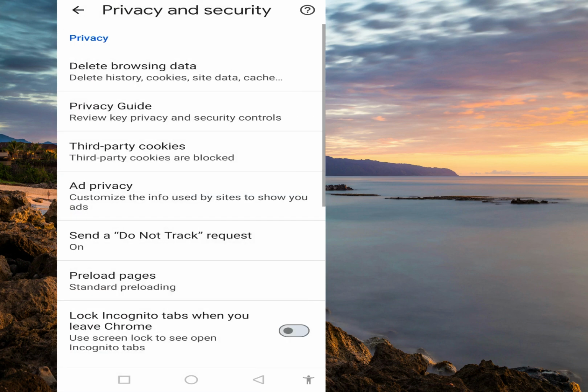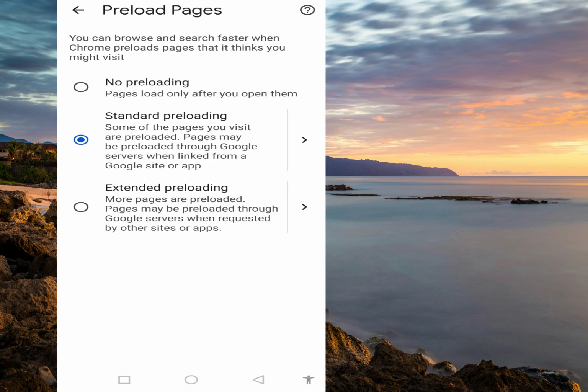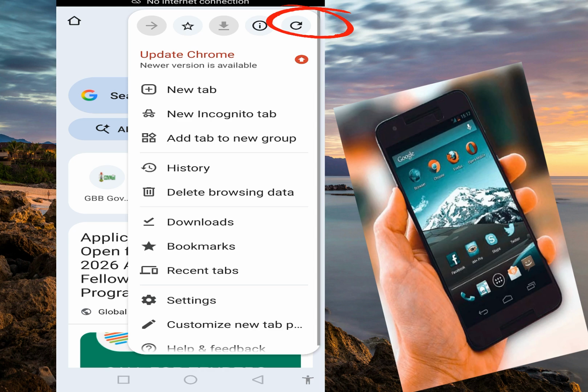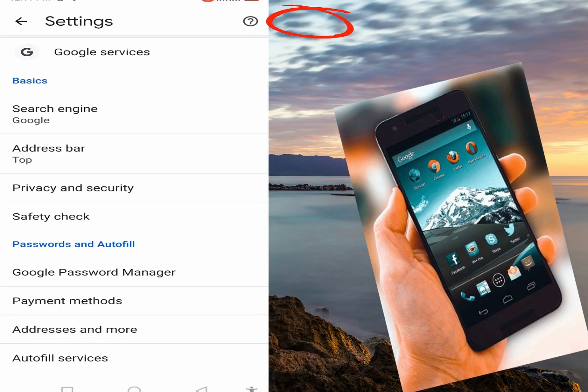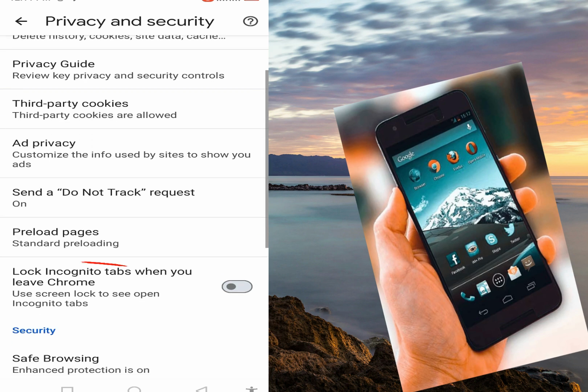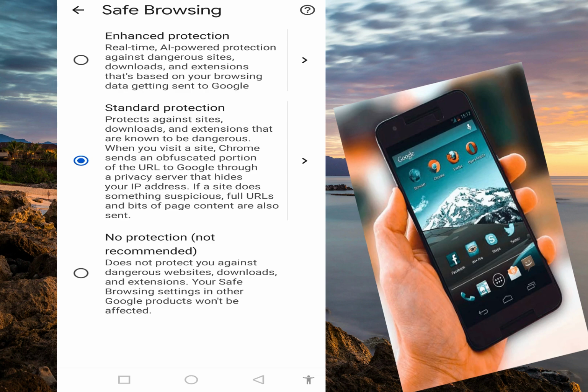First things first, setting number 1 is how to upgrade your browsing protection. Select your Chrome app on your phone, click on the 3 dots in the top right corner, go into Settings, and then scroll down until you see Privacy and Security. Tap on that, and then scroll a little further until you see Safe Browsing. Now here's the thing. Straight out of the box, your phone is automatically set on standard protection. And honestly, in today's world, that is just not good enough.